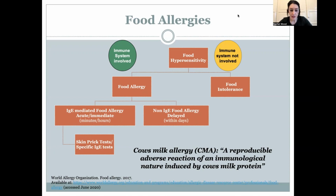So BSACI and the World Allergy Organization state that cow's milk allergy is a reproducible adverse reaction, and it's of an immunological nature that is induced by the protein in cow's milk. So it should happen on every exposure, and it's using the immune system and can present with a variety of symptoms. With testing, which is often what parents want, skin prick tests and specific IgE blood tests are only helpful if they've had an acute or immediate IgE food allergy reaction. They are not helpful if they are delayed and non-IgE, and they would only be about 70% accurate alongside a detailed food allergy history. So it's important to note that food avoidances and challenges are much more accurate than any tests that are often requested.